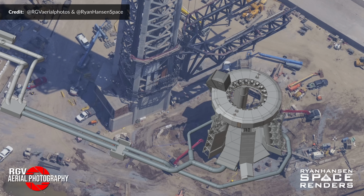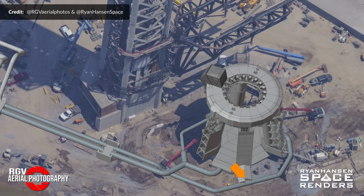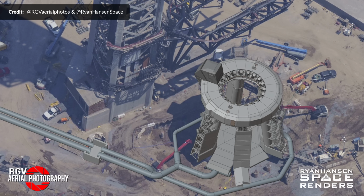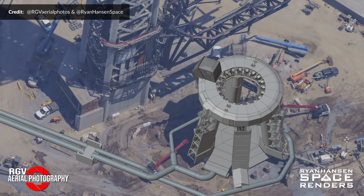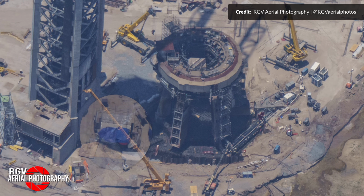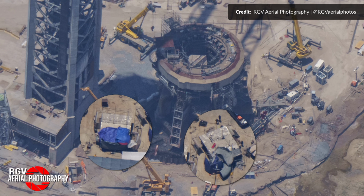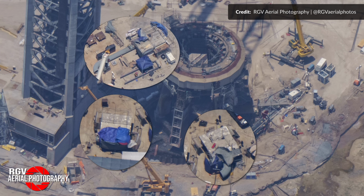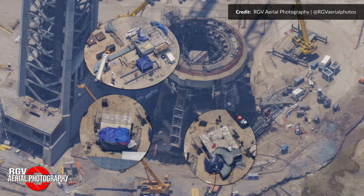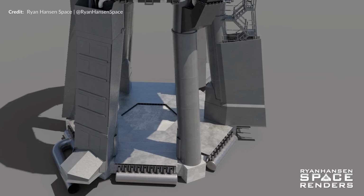That also means that this manifold that we previously thought would go at that location shown in this render by Ryan Hansen can't go there anymore, at least not without some incredibly creative pipework angles. Instead, with this recess, it's fairly safe to assume that one of the manifolds will go there. The manifold right next to that will most likely go right here in front, and that leaves just one more to be placed at the opening between these legs close to the tower. It is nice to get some more certainty on just how that puzzle is solved.